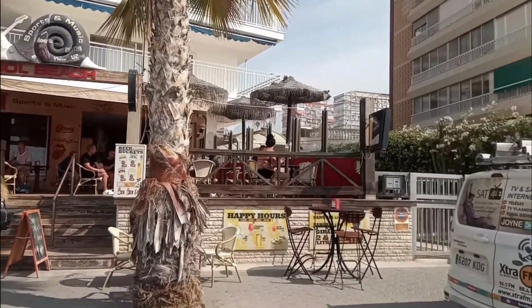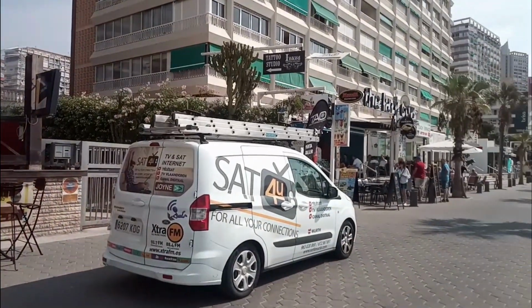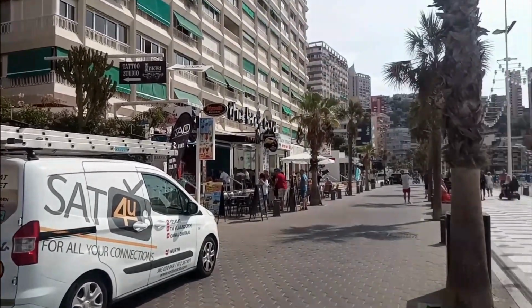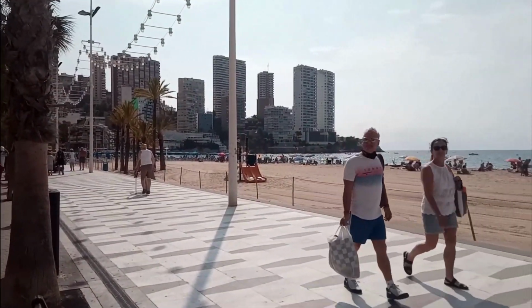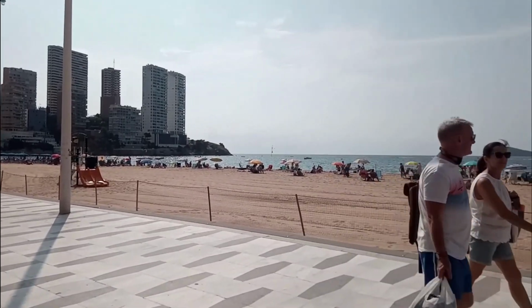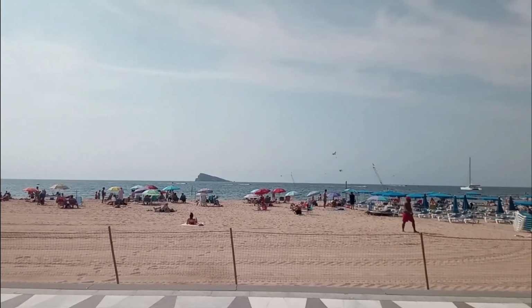With so many places now putting on more and more live singers and guitarists to keep the crowds entertained, you couldn't wish for a better view, a colder beer, or a more chilled out venue. So why not come over and join in the fun when you can? To be honest, it was almost like pre-COVID times as I walked by, and thank goodness for that.